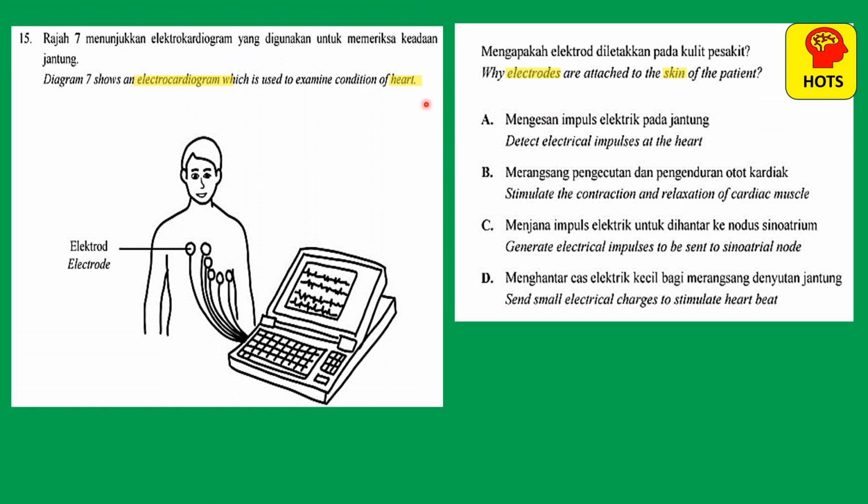Another hot question here. Diagram 7 shows an electrocardiogram which is used to examine the condition of the heart. Why are electrodes attached to the skin of the patient? Right? So you can see here, this machine helps to detect the electrical impulses that are generated in the heart, in the cardiac muscles, so that we get a pattern of the heartbeat here, which will help the doctor to analyze what the condition of the heart of the patient is. So that's the function of the electrocardiogram. So it is to examine the condition of the heart through the heartbeat that's produced.